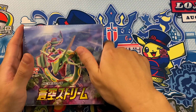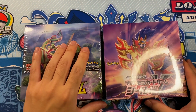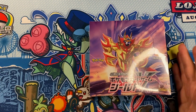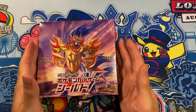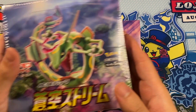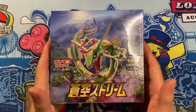But this was very close. It was a very close call between Blue Sky Stream and Shield. And it's really nice to see them two together in my sealed collection. Things that I'll literally never be letting go of. So we have Blue Sky Stream in at number 2, probably just above 300 pounds, like 310 pounds, I would say.